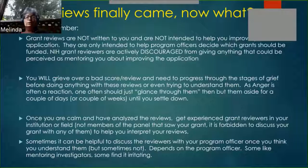So at the end of the reviews, there'll be a list of everybody who participated in the review of your grant. And you cannot talk to anybody who's on that list, but you can definitely talk to your mentors and other experienced grant reviewers. It allows you to read between the lines, but to really dissect what the reviewer said. You read a comment, you get mad, you then back up, you say, well, I said that in my grant. Well, then you should go back and really read the grant and see where you said it. Maybe it was in a place that it wasn't easy to see. Maybe it wasn't written clearly.